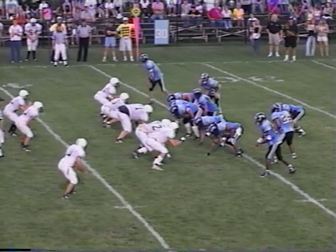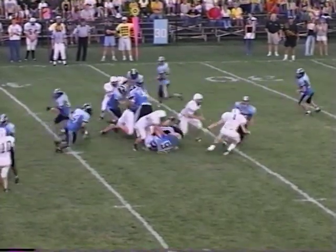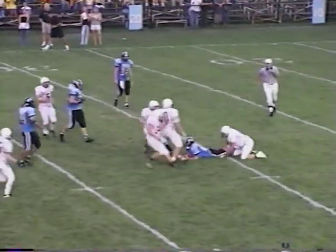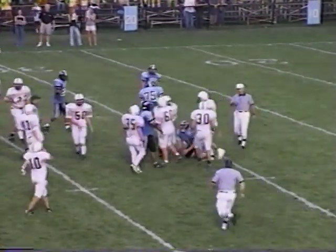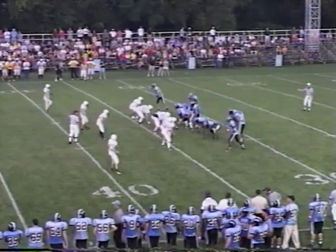6-3 Washington leading. Second down and 6 at the 37. Little delay, give it off to Martincheck, trying to make a move in the backfield, and he's dragged down for a loss back to the 33-yard line. Chris Simmons is 6'7", 330 pounds, playing over Miles.